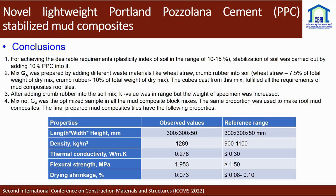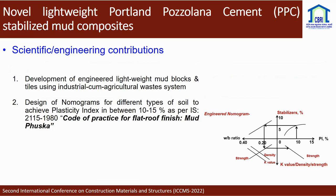Of course, we have discussed already, the same mix proportion was used to make the roof mud composite. And you can see here the observed values regarding density, thermal conductivity, flexural strength, and drying shrinkage. So you can see here the drying shrinkage for our optimized mix, in which we have added PPC and some fibers along with the crumb rubber. You can see the drying shrinkage was within the range, that is, it was 0.073%.